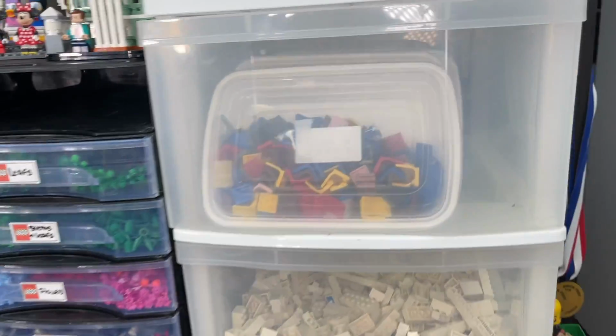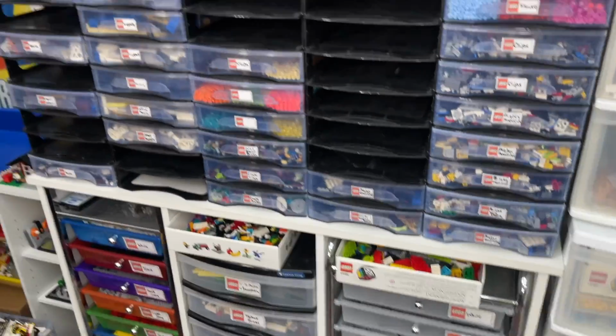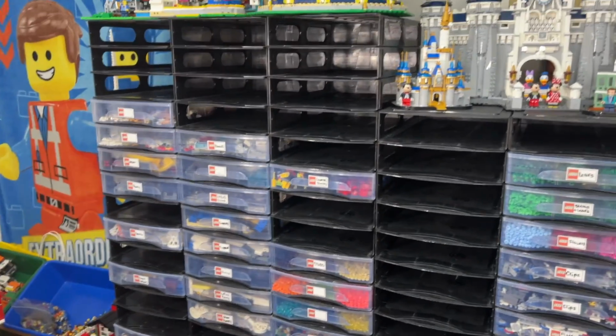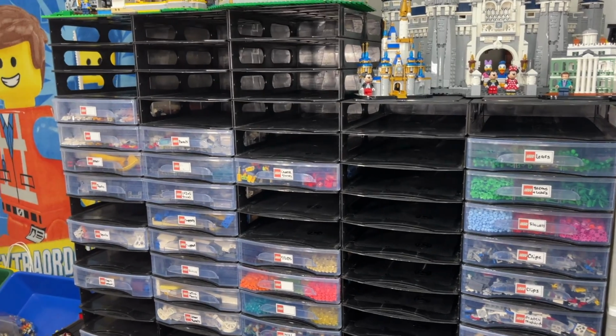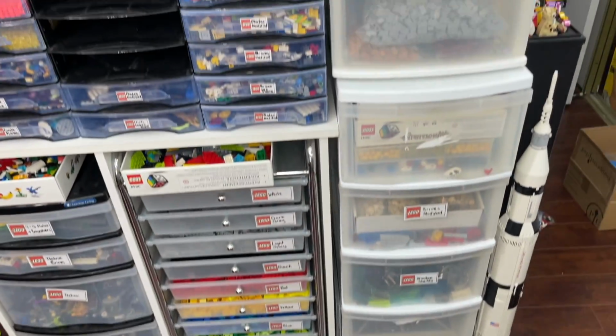I even have some fast food containers here and Ziploc bags and stuff. I try and maximize the most of my LEGO storage that I can, but the Pappy Max are probably the ones that everybody wants to know more about, and that's the one you're asking about here. But as you can see, I still have a lot of other solutions as well.